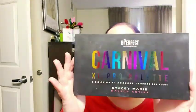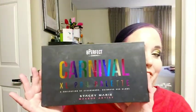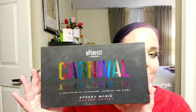The next one is, which will come as no surprise to you guys because I love big palettes. And I'm not ashamed of it. I'm not sorry. This is the BPerfect Carnival XL palette that they did in collaboration with Stacey Marie. The back looks like this, and it is essentially a big, huge rainbow palette. And it has every color you could ever want.